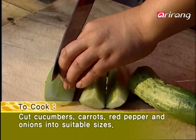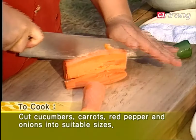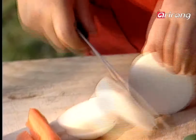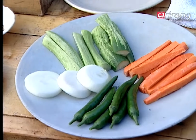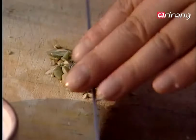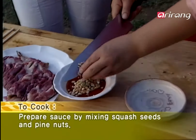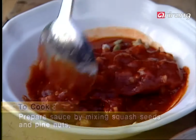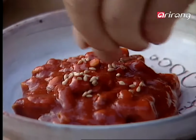First, the cucumbers are cut into four large pieces. The same goes for the carrots. Slice the onions and the vegetables are ready. Chop nuts such as sunflower seeds and mix with red pepper sauce to bring out a roasty taste. Sprinkle some sesame seeds as a finishing touch.